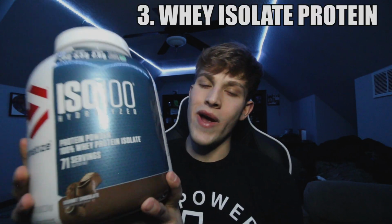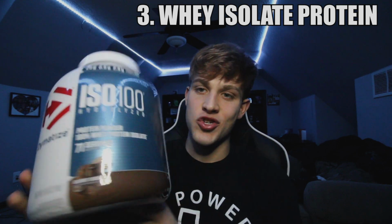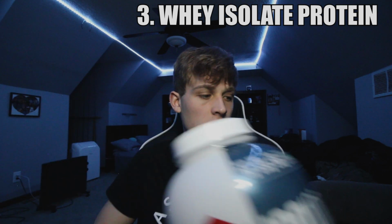Next up, we have a Whey Isolate protein powder. ISO 100 here in the gourmet chocolate flavor. Stuff's really good, but any Whey Isolate is going to work. Now, to be honest, any protein powder really is going to work. I use protein powder, and I recommend this to everyone else, using a protein powder as a supplement.